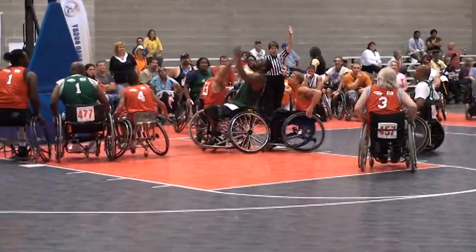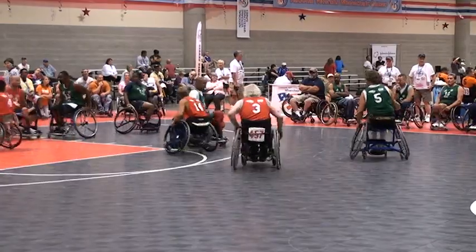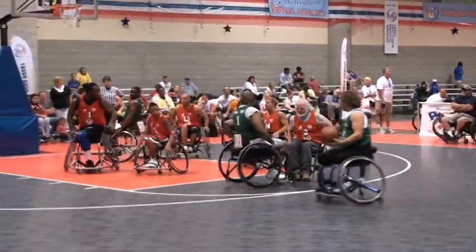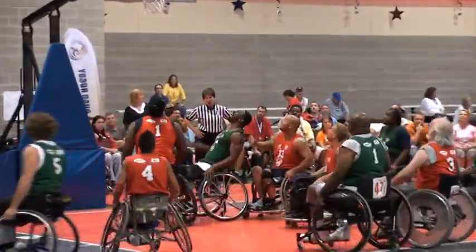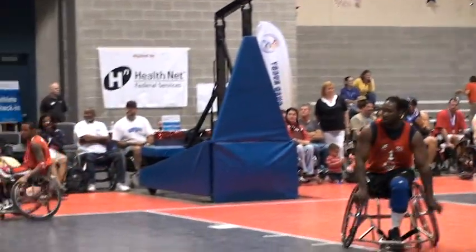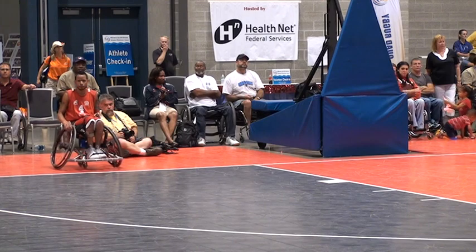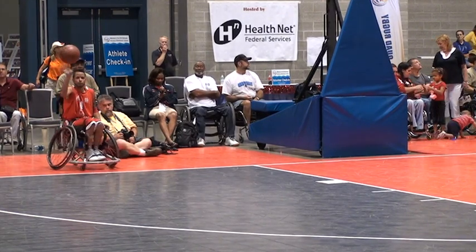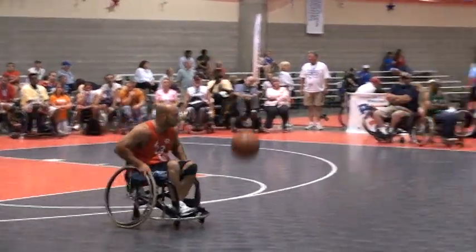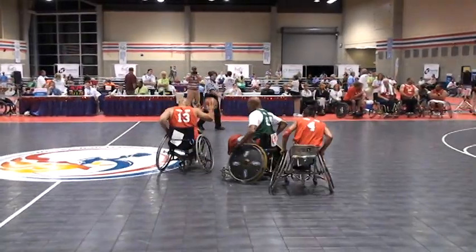Maddox looking for Wells on the inbound. Now tries to get it to Chuck Allen. Overthrows him. But Jimmy Green there to pick it up. Inside to Allen. Nice pass from Jimmy Green. Pushing that lead out to 13 points. Great pass, great finish. And the pressure's on now for the red team. This could be bad for the red team if they can't respond. 28-15, the green team leads it.